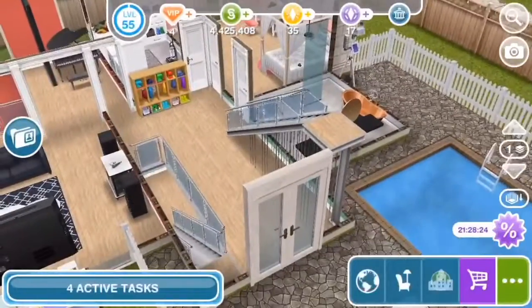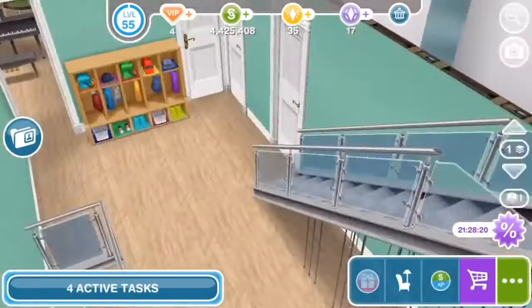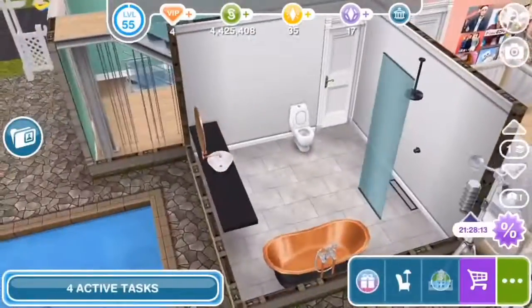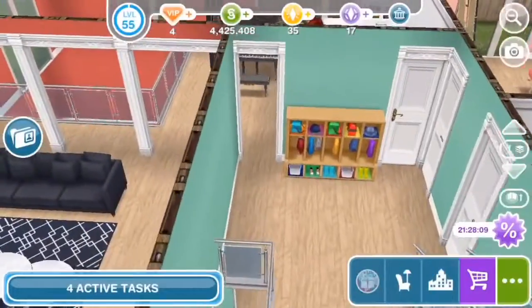Like I said, I did make the balconies smaller, but I decided that I was going to add a little daycare in the house. I know that some people do have daycares in their own homes, so that's what I did with some extra rooms that I had.